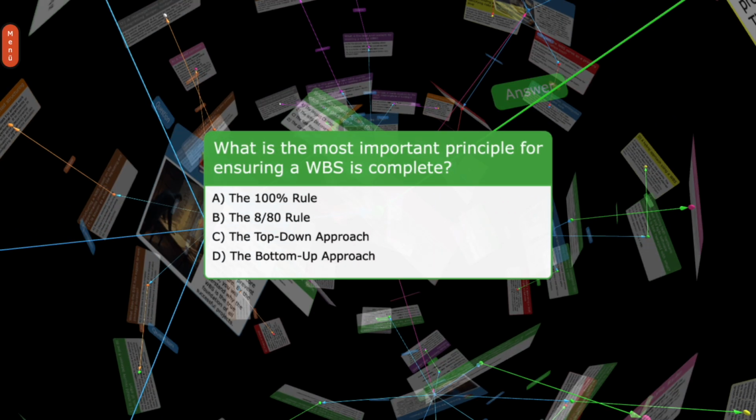What is the most important principle for ensuring a WBS is complete? A. The 100% rule. B. The 8 to 80 rule. C. The top-down approach. D. The bottom-up approach.